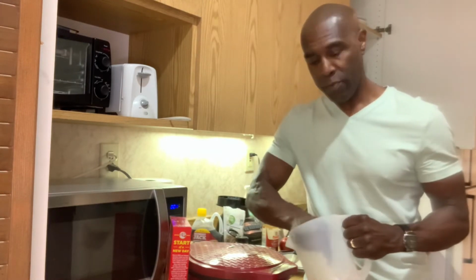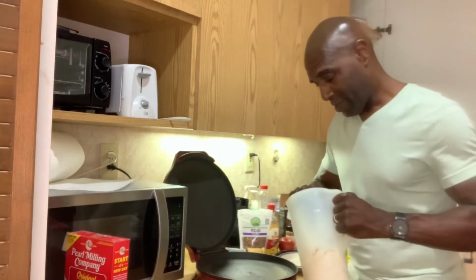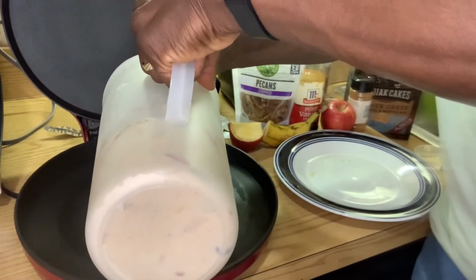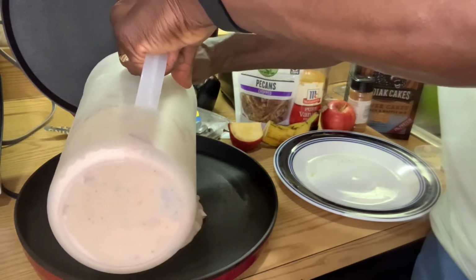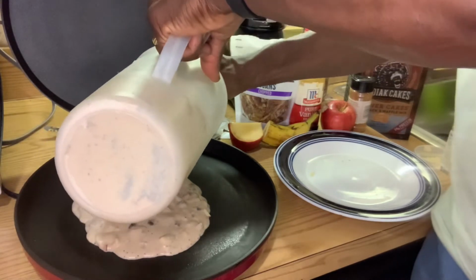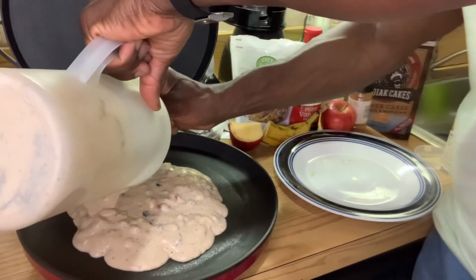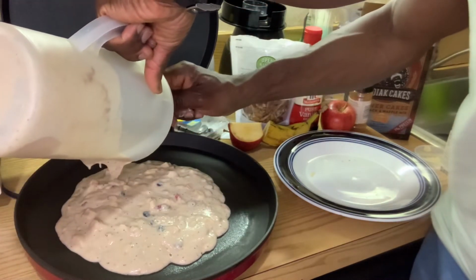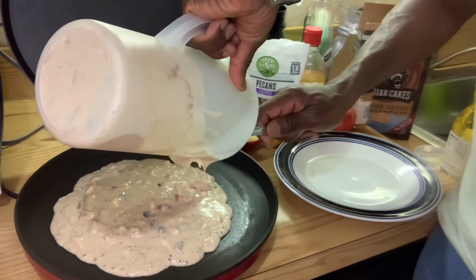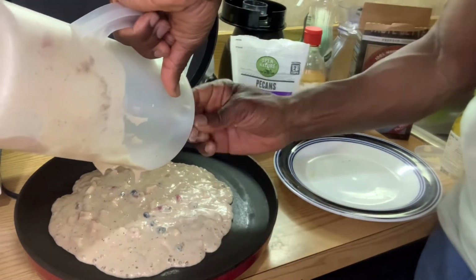Now it's time to put it on the pan and get the pancake going. So I just pour it in here. This is going to be a big pancake, y'all. You see this thing? And spread it out evenly. I make one huge pancake. Like I said, this Betty Crocker thing cooks it so well, it's usually not a problem flipping this thing. You might say, how are you going to flip that thing? It's so big. Yeah, but I can do it.